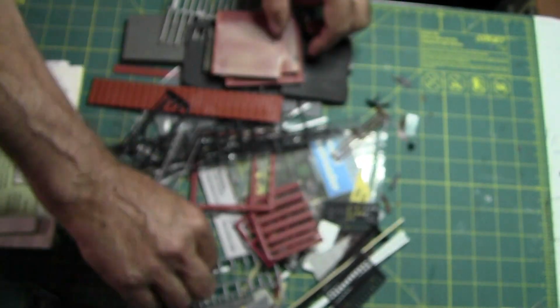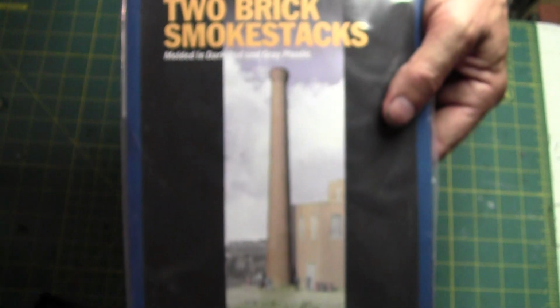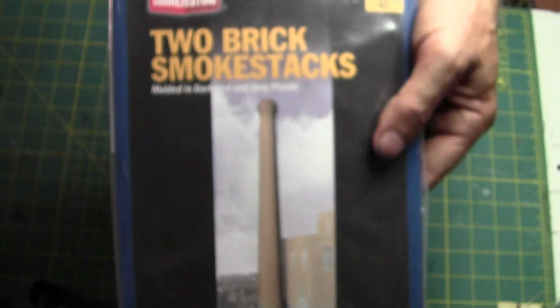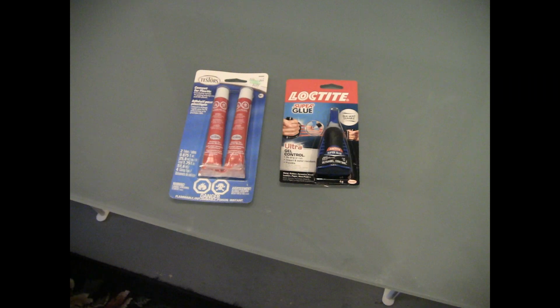I have a bunch of these DPM walls that I'm going to use on other stuff, so they're just an addition to that. Some more ladders, some more roof supports, and yeah, just all kinds of stuff. There's some metal here for siding buildings, which I have a couple of. And then besides that, I did go ahead and get a couple of these brick smokestacks. I need a 150 footer, and maybe between these two I can come up with 150 foot.